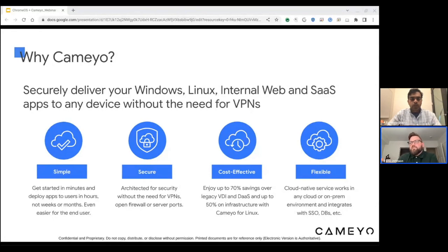It is incredibly cost effective. I think obviously you saw some of the value of transitioning to Chromebooks and using that in your infrastructure already with the presentation we've seen so far, but Cameyo can help you push even more into that. Typically, our customers that are converting over legacy VDI enjoy around a 70% savings. And there's infrastructure benefits as well. So it really is a cost-effective solution.